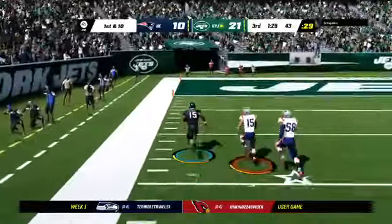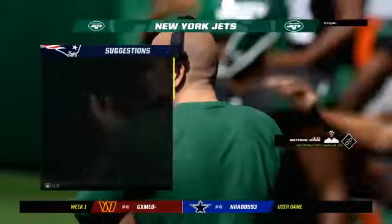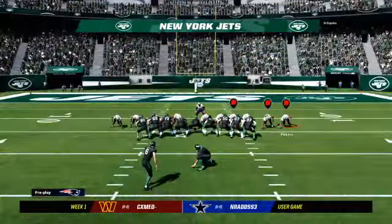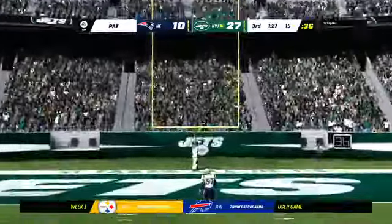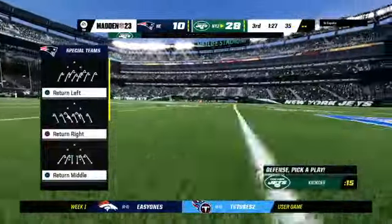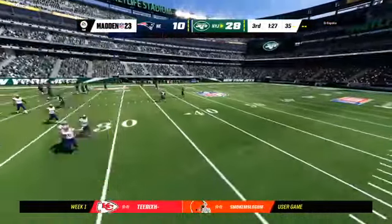Ezekiel Elliott going to take it the distance. And all the way in. Touchdown, New York. Ezekiel Elliott. Already his second touchdown here in this opening weekend. And the Jets are looking good here in the season opener as they're able to extend their lead. Extra point splits the uprights, and the lead is up to 18 now.